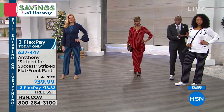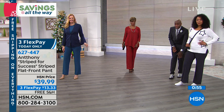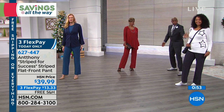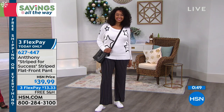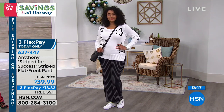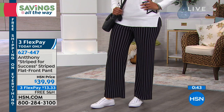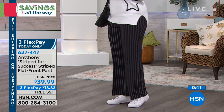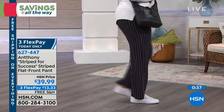You can get your Baby I'm a Star sweater and wear it back with your striped slack and your favorite Skippies. And look how cute she looks with her hobo bag. She's adorable, doing a casual look with these stripes. So borrowed from the boys, but great for the girls. You bet. Kenya's 5'9". She normally wears a 12-14. She's wearing her large, her normal size. So order true to size, $39.99.